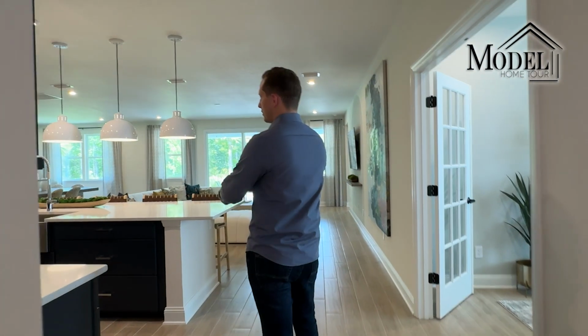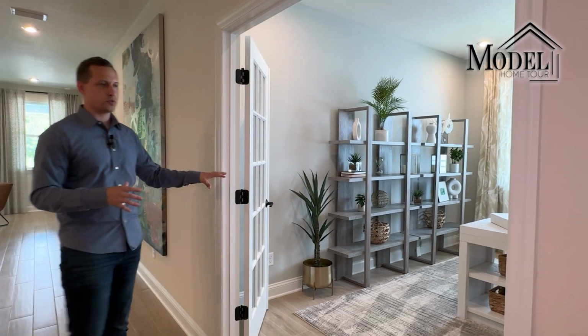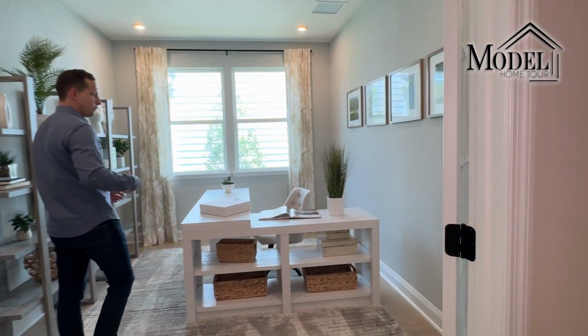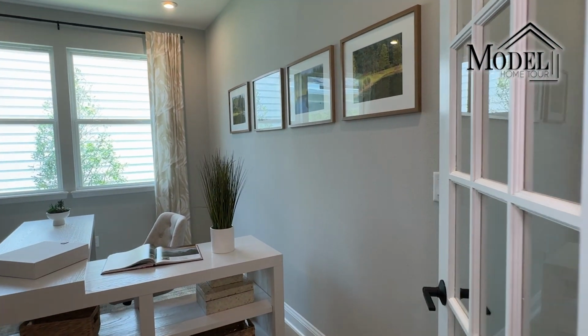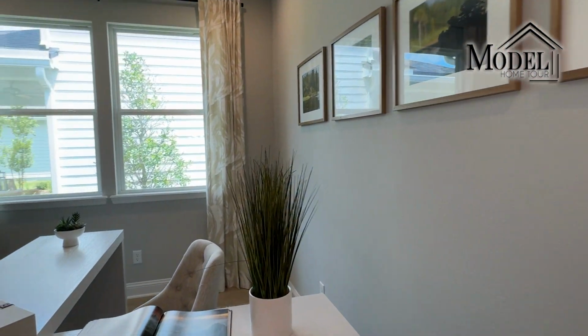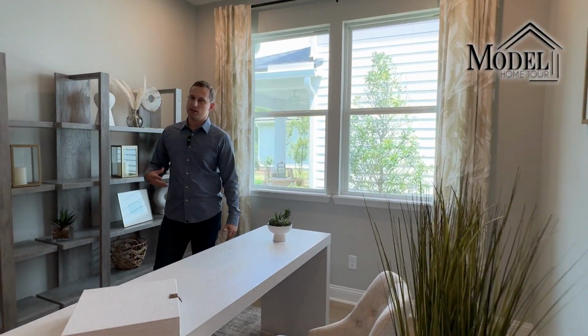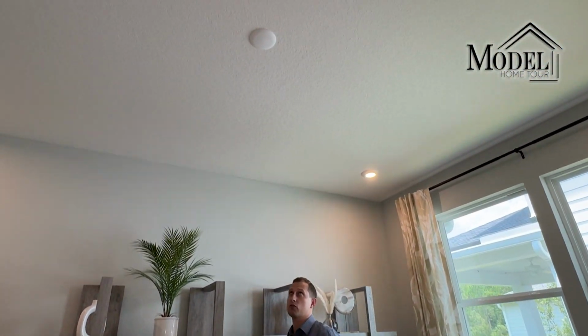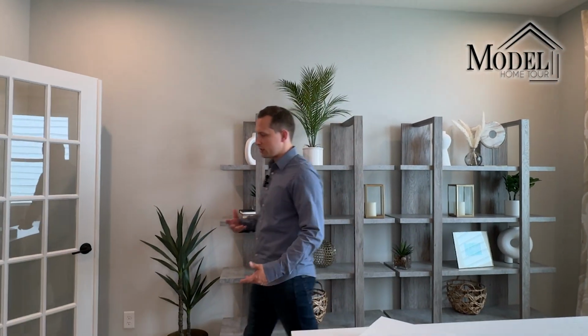That being said, we come into the rest of the house from here. We do have our designated office with French doors here when you first come in. This designated office could become a 5th bedroom if you really wanted it to, but the way they have it laid out currently is as an office. You could also make this a formal dining room space if you wanted to. Again, recessed lighting throughout. You do have the spot there for a ceiling fan if you wanted it.